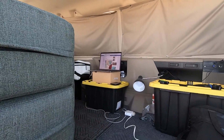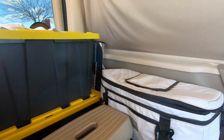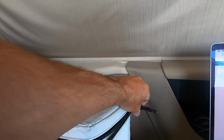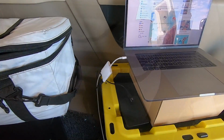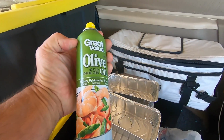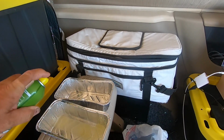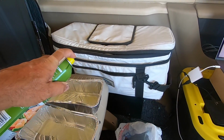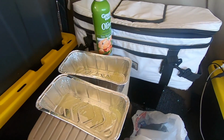Brought some hamburger meat and some eggs. And I have a couple of those tins ready to put in that cooker. Brought some spray, that olive oil spray stuff, to keep them from sticking. Spray these down. I'm just going to do the eggs first, then I'll do the burgers second.